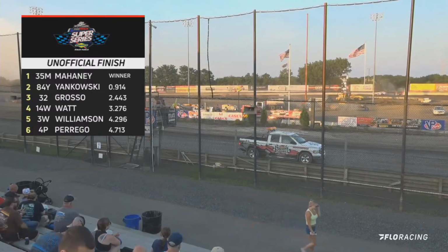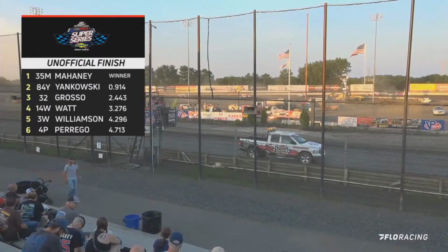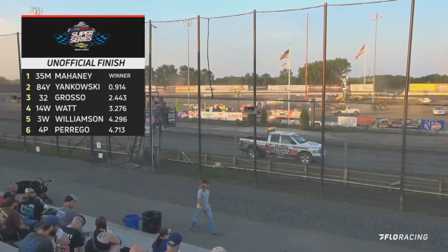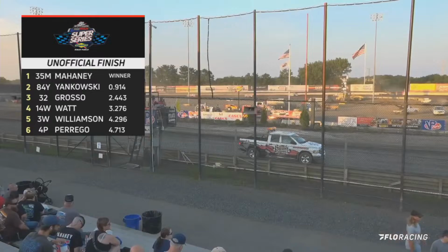New Jersey Quality Drywall Holly's overall championship chase modified action complete for the heat races. Next up, the Belmont's Garage 602 Sportsman. Same format, 3 heats, 8 laps, 6 qualify, 4 to the redraw, and this is the way they will line up.